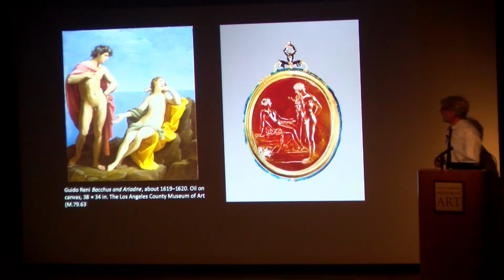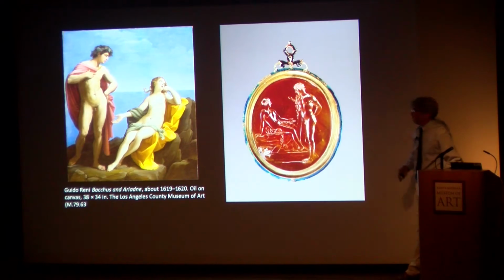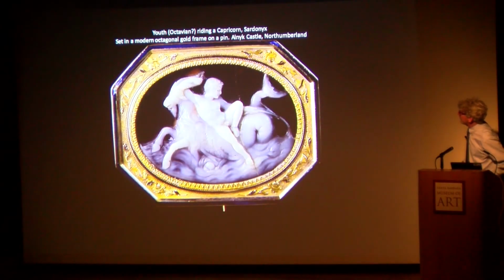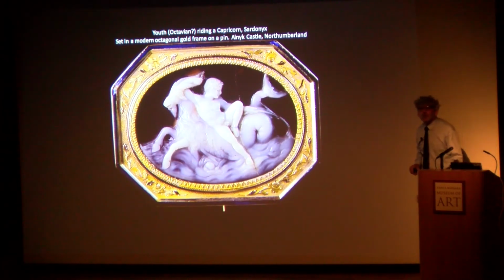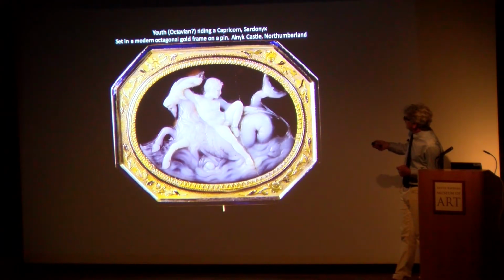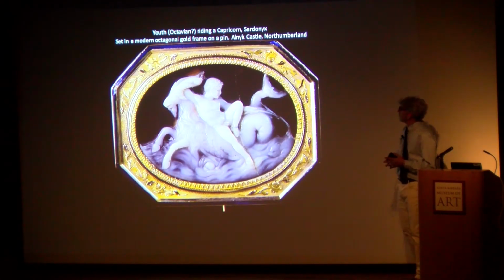And for one last example, I'll leave you with the influence of ancient glyptic gem carving on Renaissance painting. Again, from the Augustus period, a stunning cameo, now in Alnwick Castle belonging to the Dukes of Northumberland, showing a youth in which many people have recognized the portrait features of Augustus on a Capricorn. This is Augustus's zodiac sign going over the sea, and you can see dolphins here. So you have this image of power over land and sea, which was very important for Augustan propaganda.